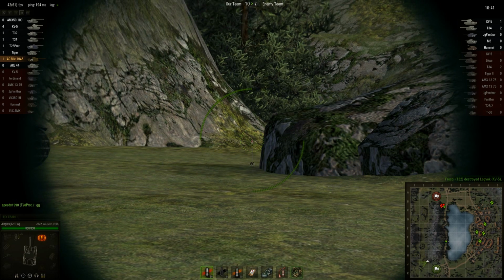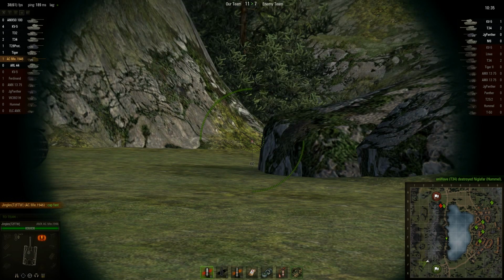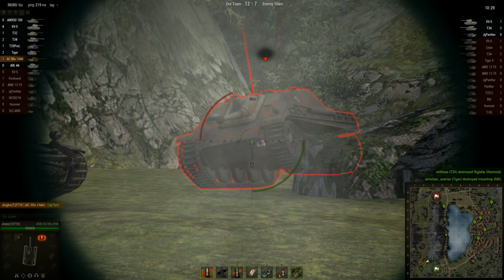Come on, pal. He's going to be vulnerable when he comes around the corner, and I need to take advantage of that. I'm telling him, cap fast. Right, I'll hold them off as long as I can. And that T-28 prototype is actually heading towards the enemy base. He's leaving me alone here.